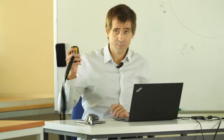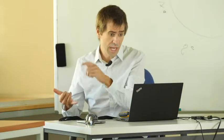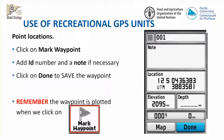When we click on Mark Waypoint, we will see this screen, already with the ID of the point and with the coordinates. Which means, and this is very important, the moment we click on the Mark Waypoint button is the moment where we are capturing the location. It's not when we click on Done. That's the moment.